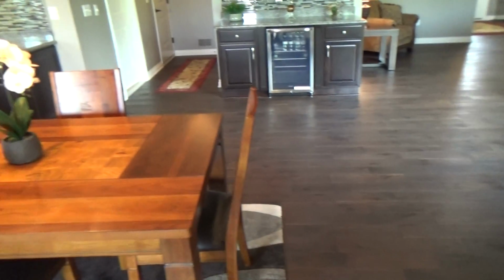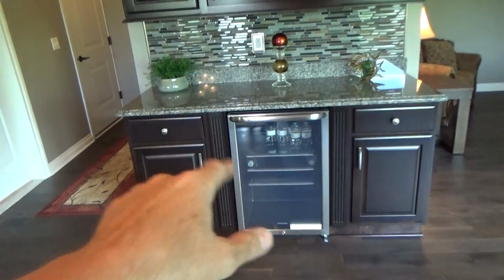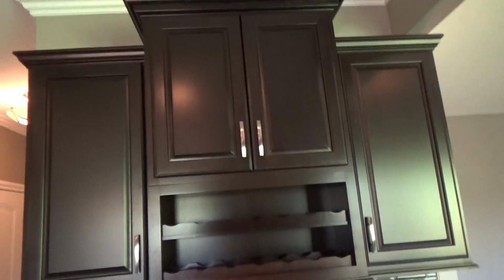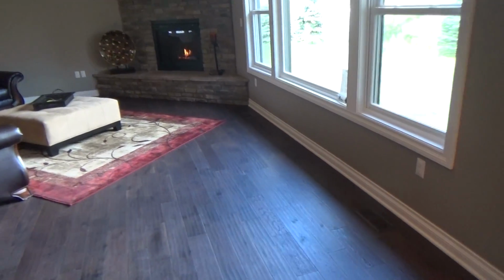So we'll come back inside. Off the dining room also is a little butler's pantry right there. We have a wine cooler in there for you, tile backsplash, a wine rack above here for the reds, whites down below here in the chiller. And then this opens up into the family room. This is a very open first floor plan.